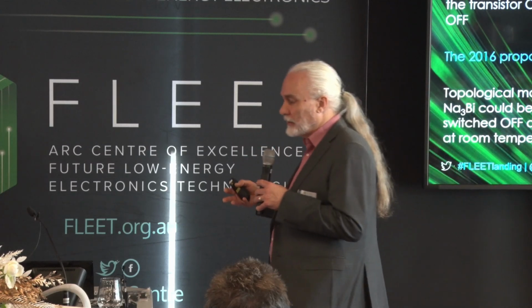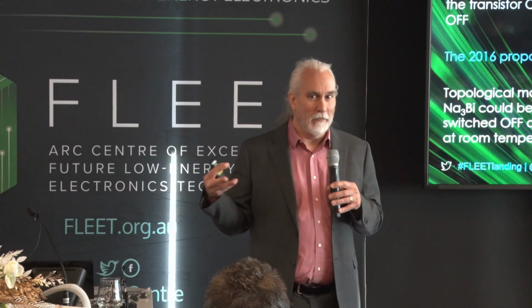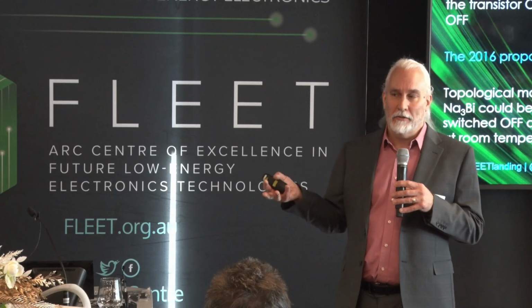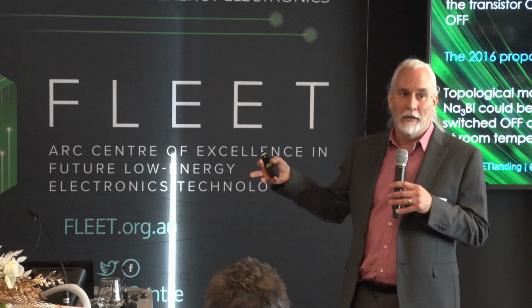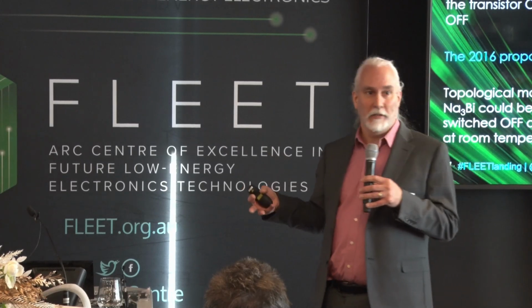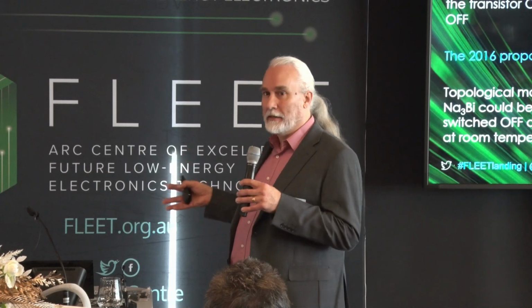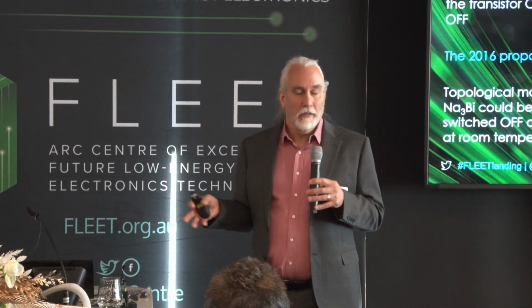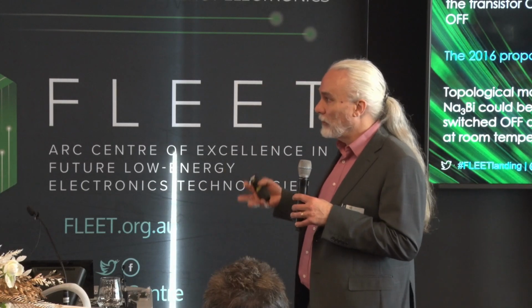We proposed that topology could be switched on and off with an electric field. So we could apply a voltage, and that would switch the material from this topological insulator with these fantastic conducting edges to a regular insulator, which is insulating, off. It doesn't carry current. And so that would be the basis of a transistor. So a radical idea. It had never been done, and it was something that we proposed as a major part of the center.